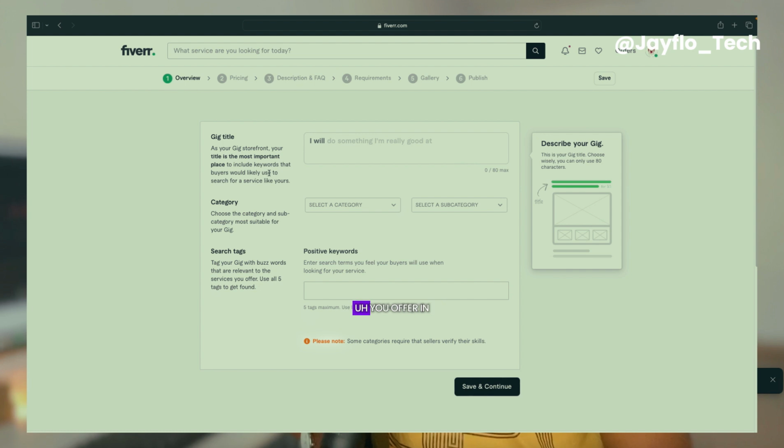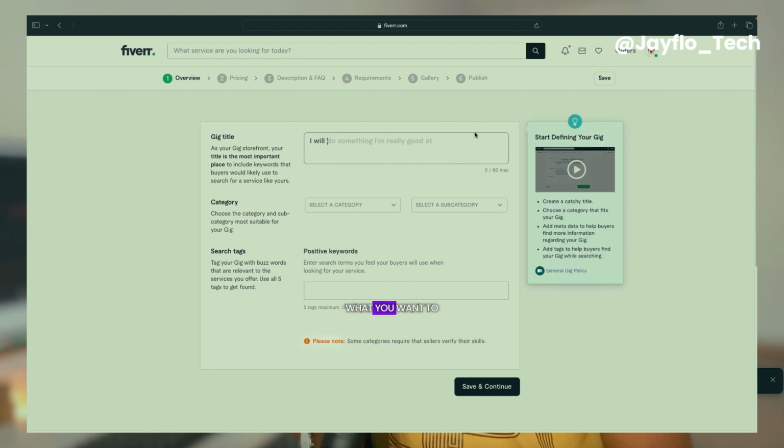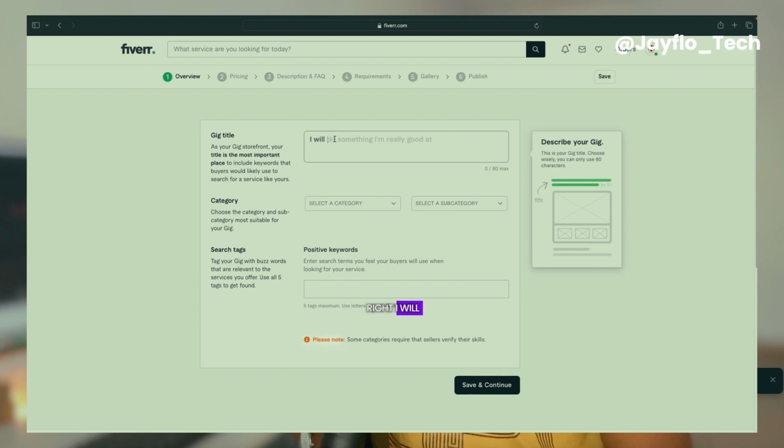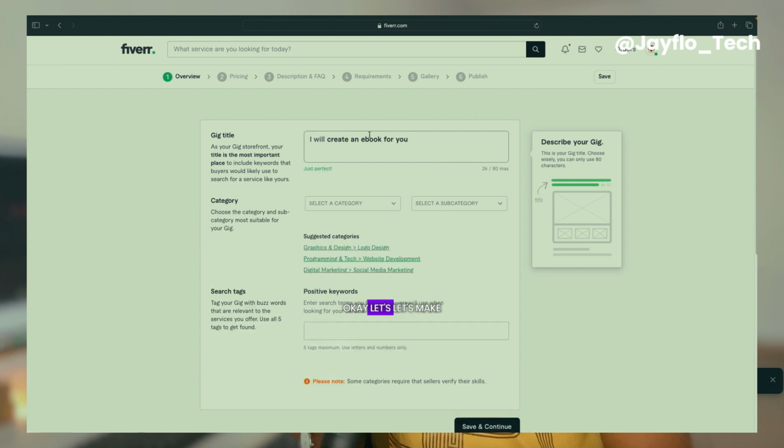This gig is what you offer in particular, more like the services that you offer on Fiverr. You can offer as many as possible, but for a beginner, you are limited to, I think, three or so, or six or seven. It depends. When you increase in level, you'll be able to do more. But since what you want to do is definitive, you can as well just create a limited number and then promote them well. So for this one, we'll write, I will create an ebook since we are writing for you.